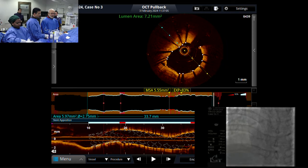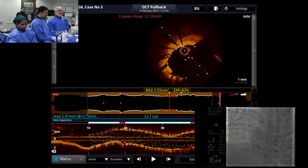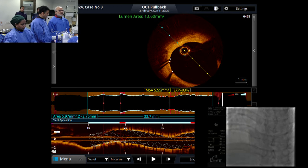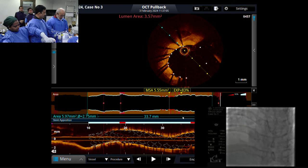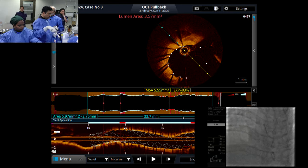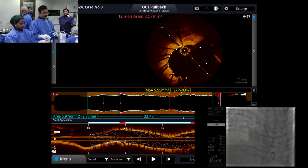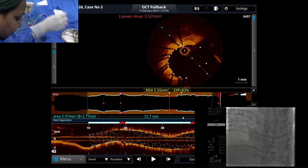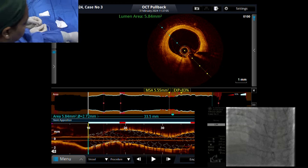One more, you know. Okay. I will just simply remove this wire and try to. Sanjay, you give that shape when we want to go and avoid stent struts. Keep a camera here. Can you just show the nodule or area once, please, on the OCT?